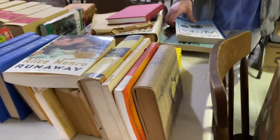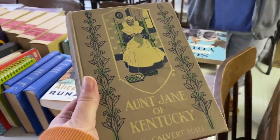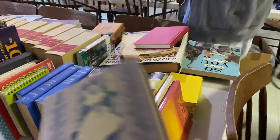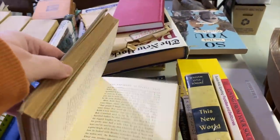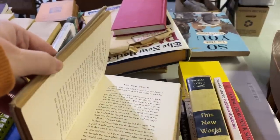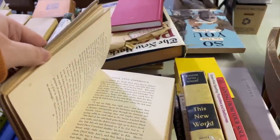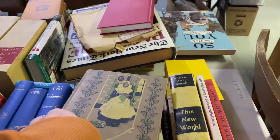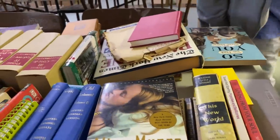I usually save books for last, but there were a few more tables up the way. I just happened to be by them, so I took a glance. Aunt Jane of Kentucky. That one looks kind of interesting. Looks like a good story. Might be a good one. Has a cute binding nonetheless.